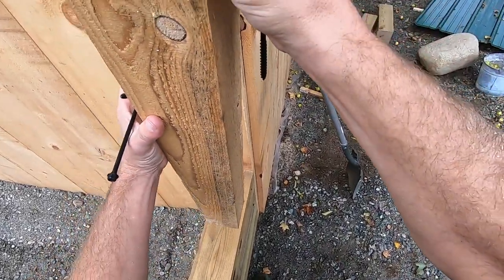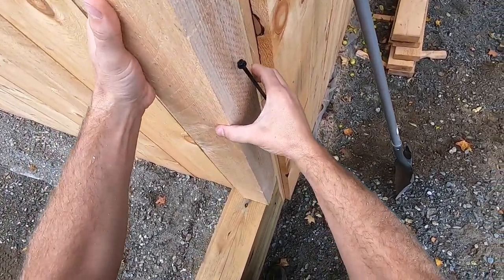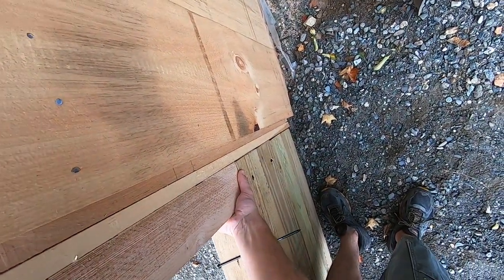This one's gonna get. Here, I have to screw that out. It's in my back pocket. Anchored to the wall. Is it gonna be permanent or temporary? This one is permanent.